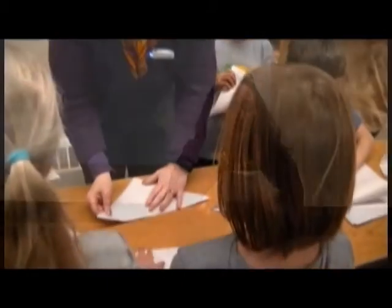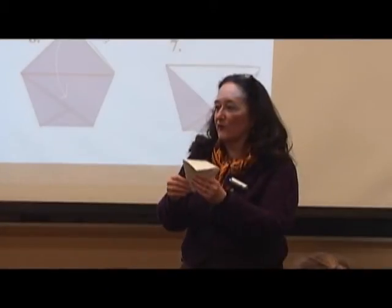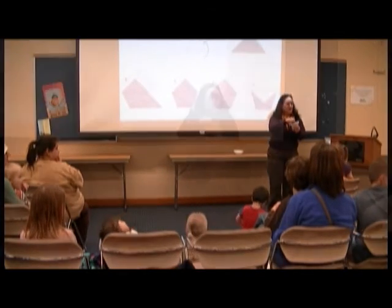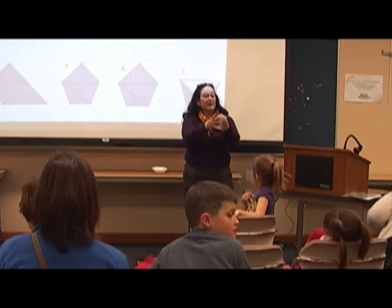So what we're going to do is we're going to make our cups, and I'm going to need some good folding helpers. We got good folding helpers. Okay, so we'll have folding helpers at that table over there to help make the cups, and there's the instructions up there, and I'll show you how it's done.